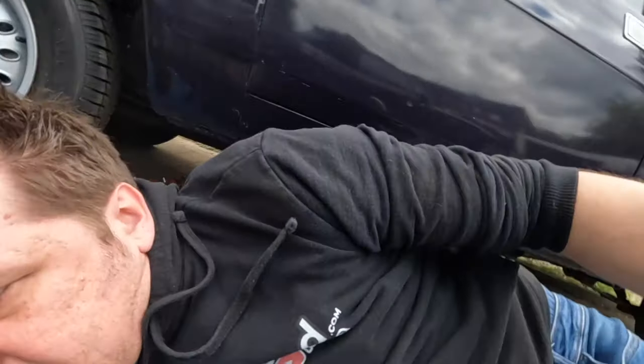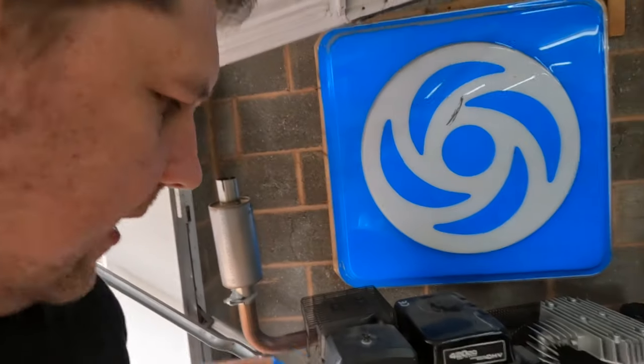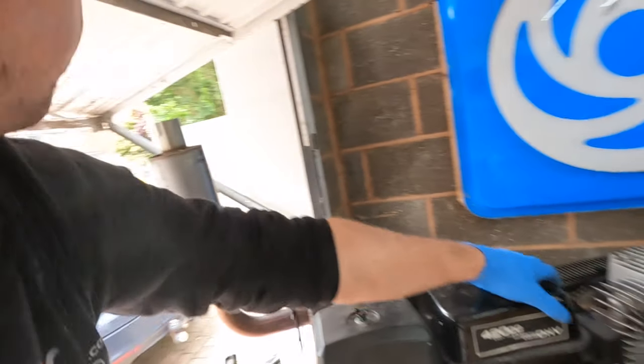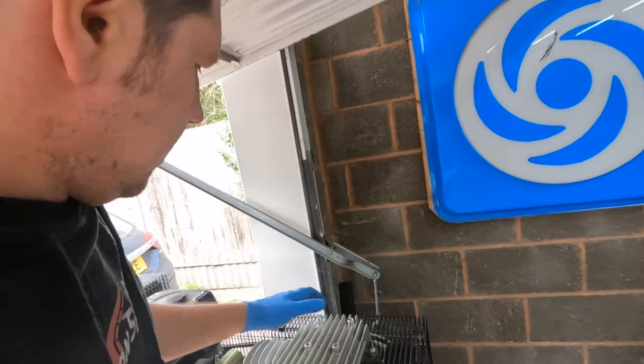Right. Okay. All right, let's get this all bled up and then I'll just show you how I do that. Sledgehammer to crack a nut, really, but this is my brake bleeder. Well, it's not, it's my compressor. But it's the best way of bleeding brakes, I find.